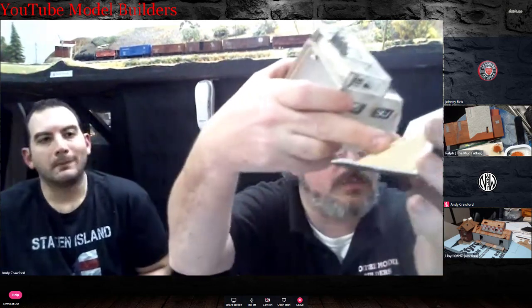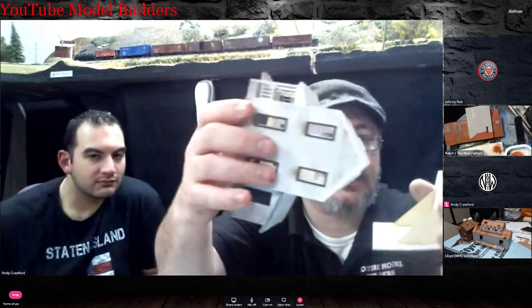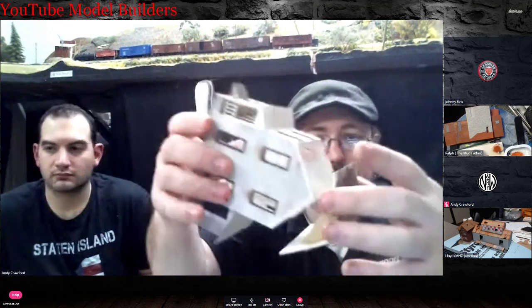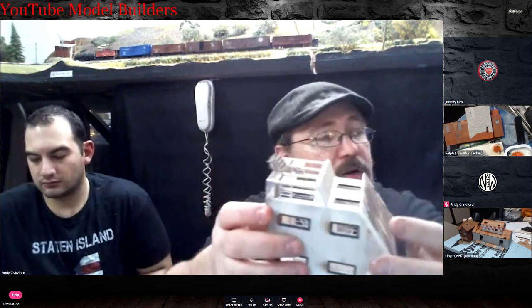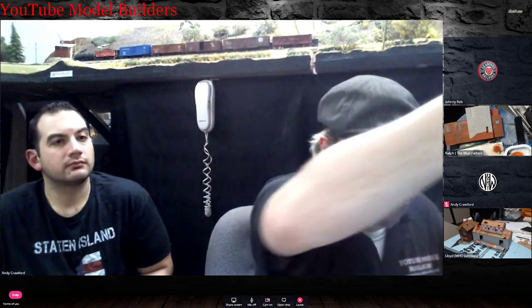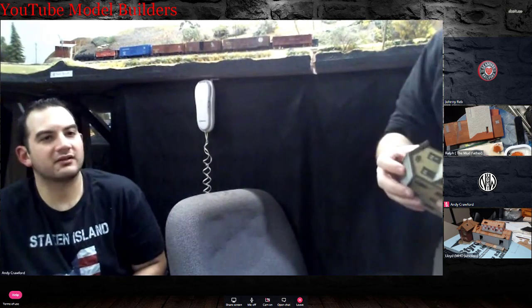I also make about all of my roofs removable, and I cut these little wedges to make those. They mean for you to put it on as a tab construction, and I make those little triangles to make my roofs removable. And on structures that are very far forward in the scenery, I build a roof system that has. Oh yeah, this is cool. I like this. That has.